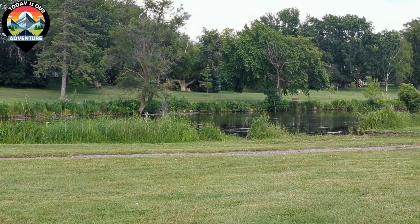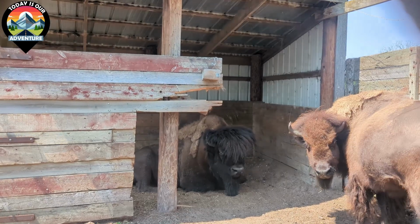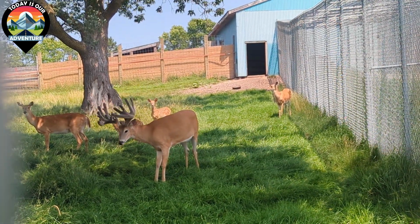Other facilities include frisbee golf, pavilions for large gatherings, and a zoo? A zoo! What? I mean, they had bison and deer. Multiple deer. Oh my!